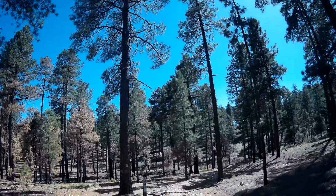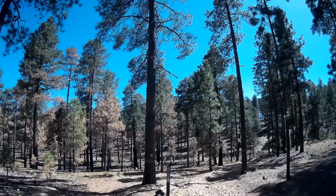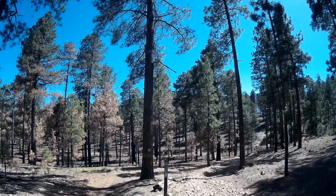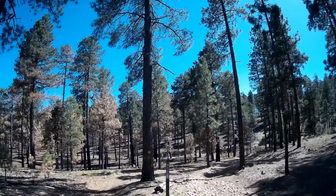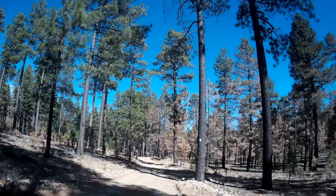I believe this road or trail goes back to a private community known as Forest Lakes Estates. And we don't want to bother their privacy, so we'll just keep going north on the trail in front of us.